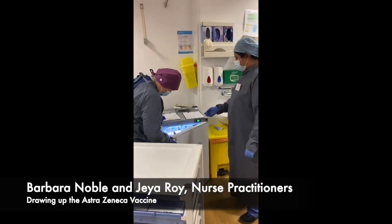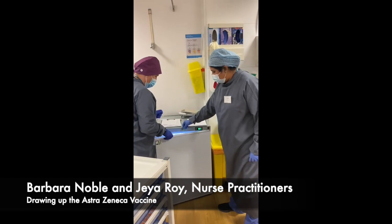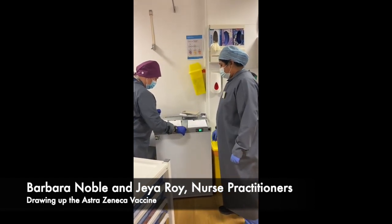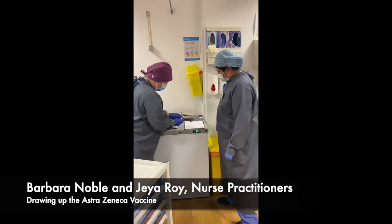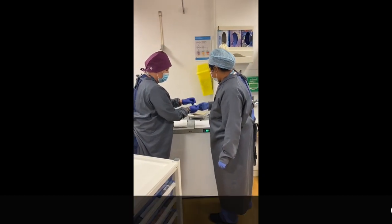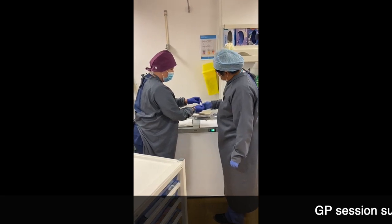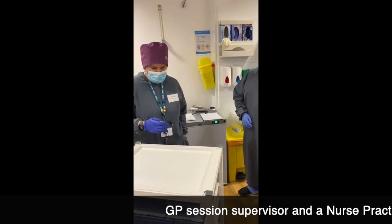We are going to give the AstraZeneca. We'll take it out of the fridge. Take the vial out. So I'll let you check that. Yeah. Remove the AstraZeneca. Yeah. Expires 05 of 2021. Okay, should be right.